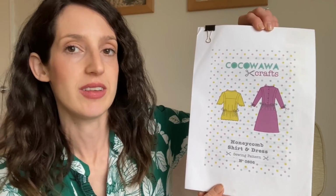In terms of what I'm wearing today, well, I was looking back at my thumbnails of my previous Vlogmas videos and I noticed I've been wearing a lot of navy. So I thought I'd brighten it up today and choose a nice Christmassy green colour with these nice white florals on it. And this dress, I made it using this pattern here, the Honeycomb shirt and dress pattern by Cocowawa Crafts. It's a really lovely shirt dress pattern with a few interesting details.